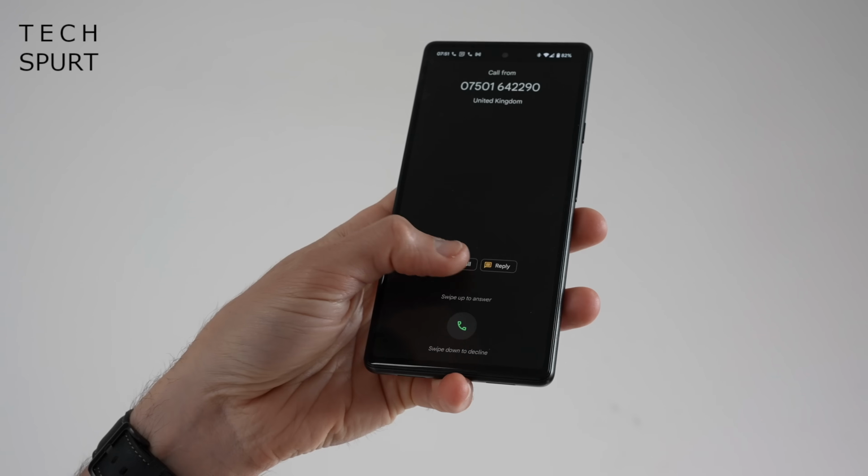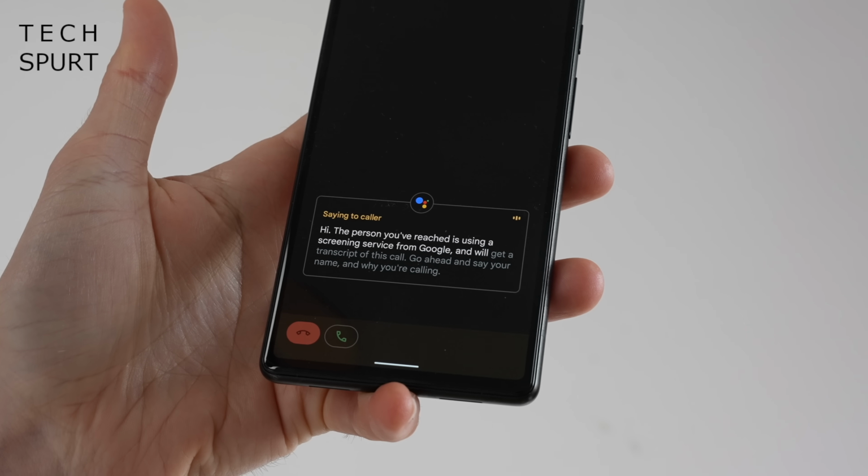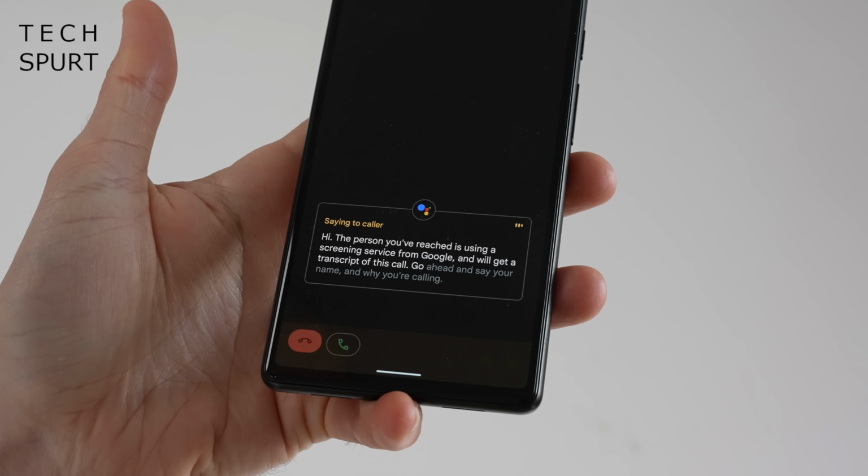Then on the software side, gotta say, still a massive fan of that Android 12, which is still pretty damn easy to get on with, but packs in loads of great new features. One of the best new tools wasn't actually available when I first reviewed the Pixel 6, and I'm talking about the invaluable call screening feature.